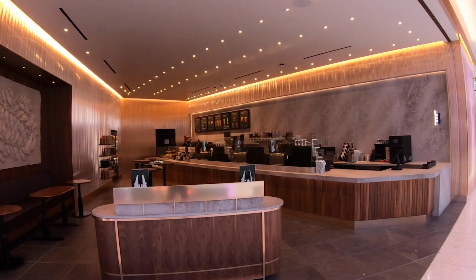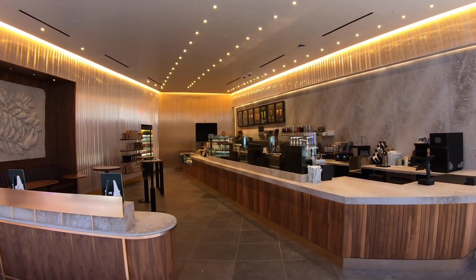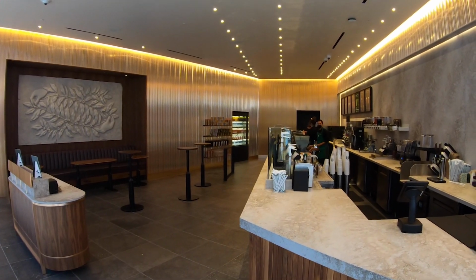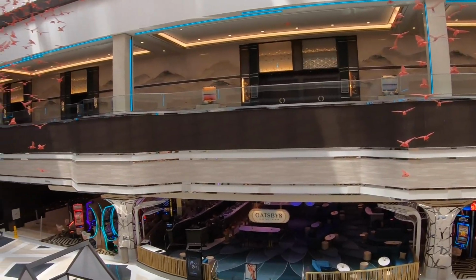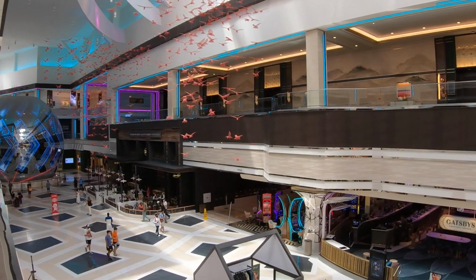Upstairs here, there's an upstairs and a downstairs Starbucks. So you got to go through the casino to get the other one, but this one's upstairs. It's very nice and spacious, and everybody's pretty friendly there. They said hello. And this is kind of the view of the upstairs mezzanine. And the Ball of Wonder over there as well.